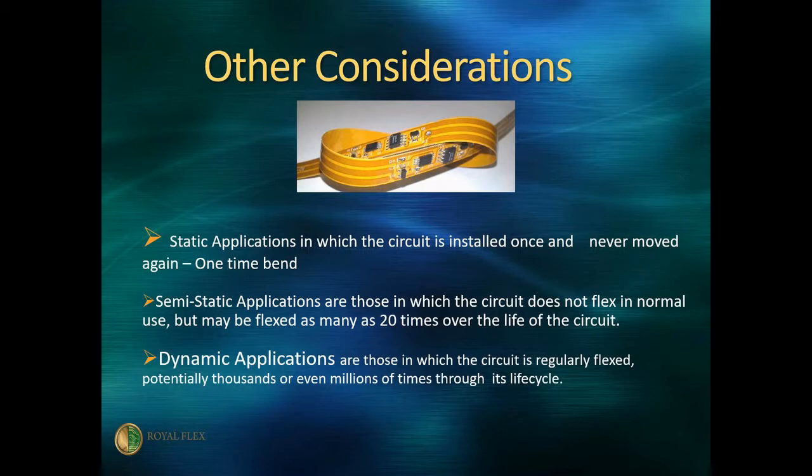Just the consideration with flex, the biggest driver will be where you're going to use it. What we call our static applications, which generally are going to be installed once, but they want to bend around other parts. Maybe it has to make a right turn and plug into a connector, those types of things. But generally a one-time bend to fit in a box or an assembly.